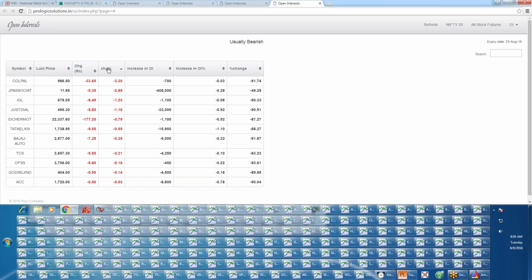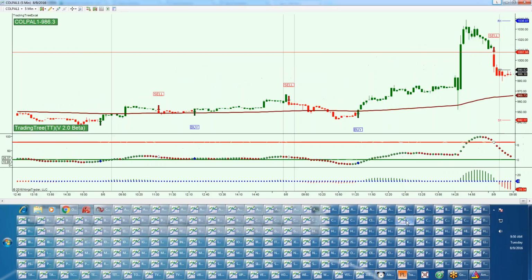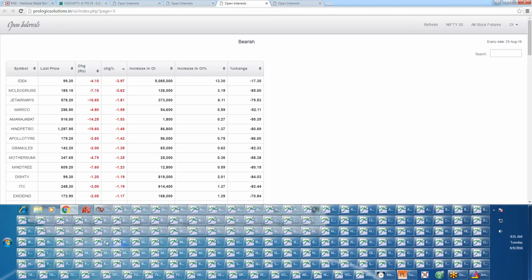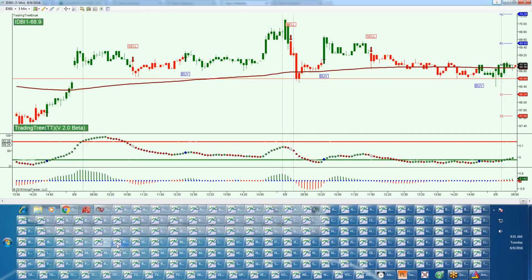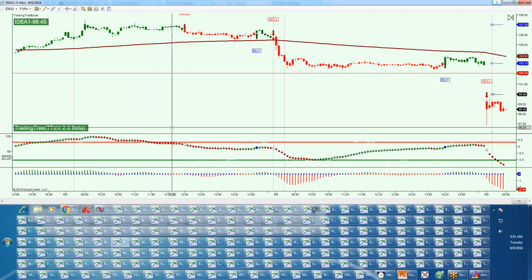So Colpal is down by 3%. But we don't have the volumes here. So we might not get this trade. If you have to short it, you'll have to short it below this 76.70.